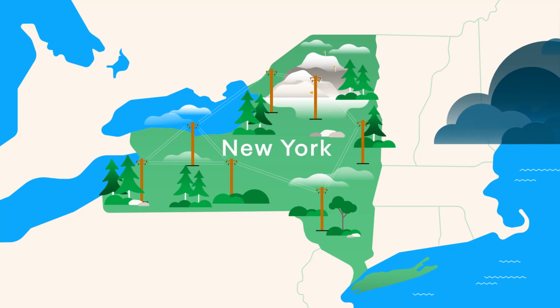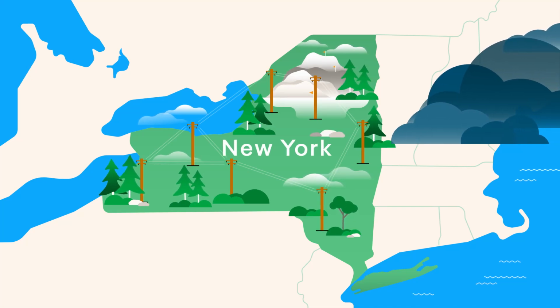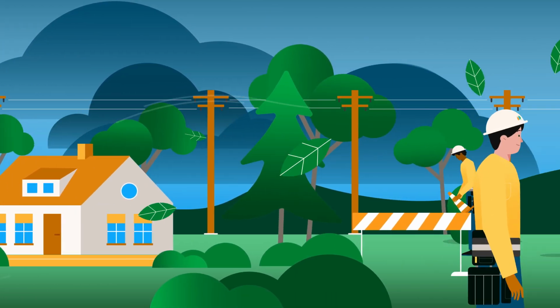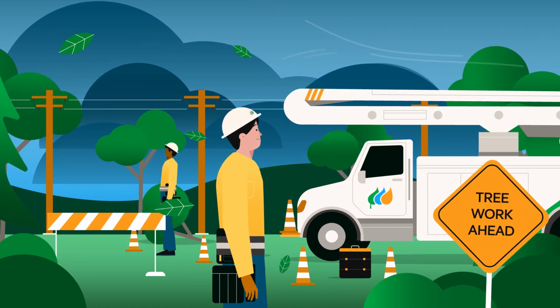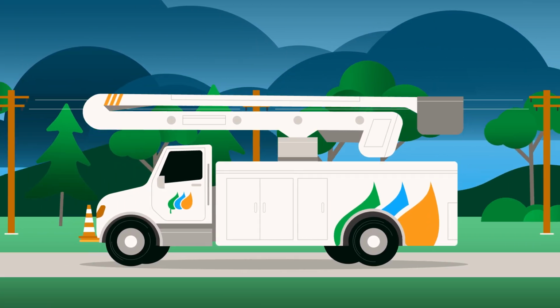A big part of NYSEG and RG&E's work each day is building a stronger, smarter, more resilient grid. Each year, we experience stronger, more frequent storms. This daily work by tree crews and line workers ensures our grid is ready. And when we do see a storm on the horizon, the sky turning from blue to gray, it's all hands on deck, so we're prepared to respond.